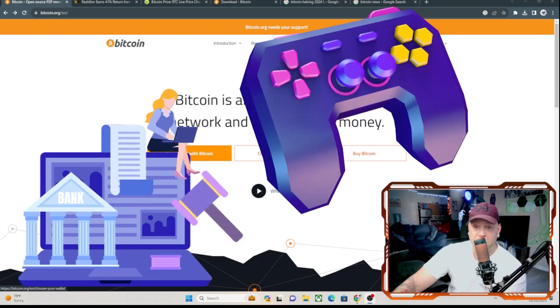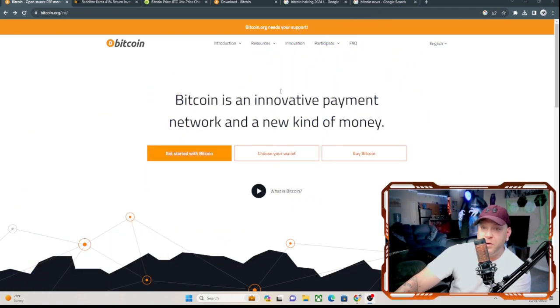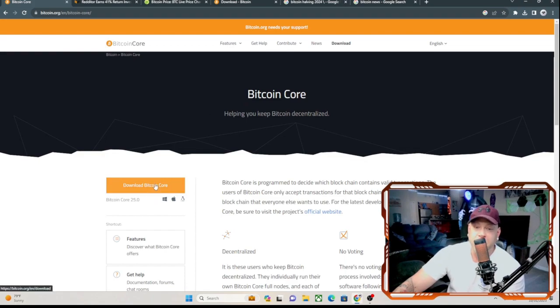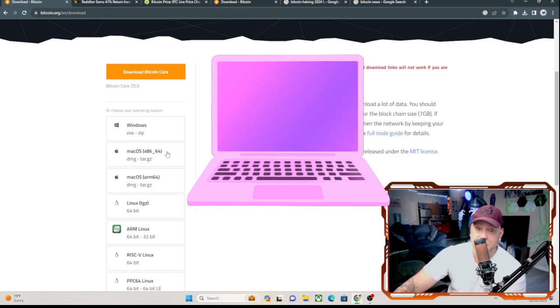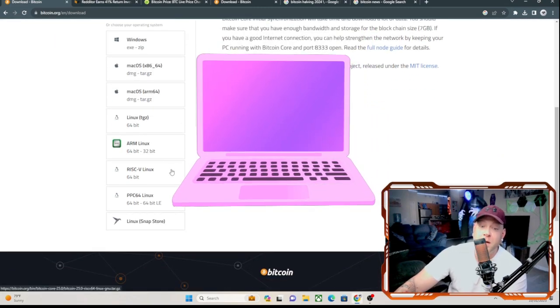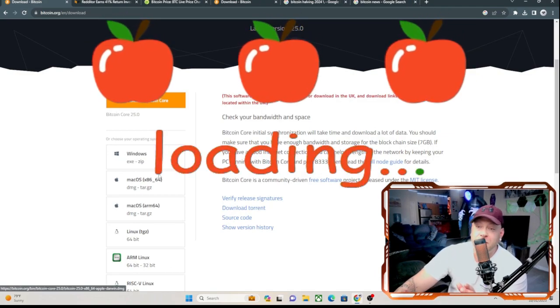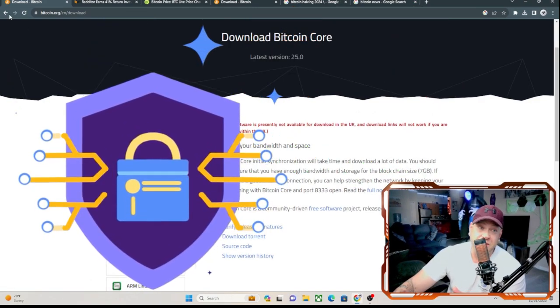When you go over to the Bitcoin page, you can get started with Bitcoin, you can choose a wallet, or you can buy Bitcoin. You can also come up here to resources, come down to Bitcoin Core right here. If you want to make a node, you simply click on this and it gives you a couple of different system options: Windows, Mac, Linux, ARM. It is one of the few cryptos that allows you to make a node on an Apple operating system. You don't get any monetary gain out of this, but you do help add to the Bitcoin security.